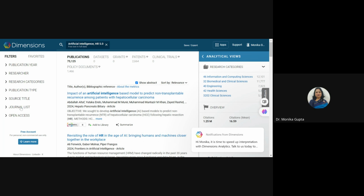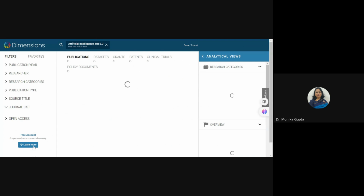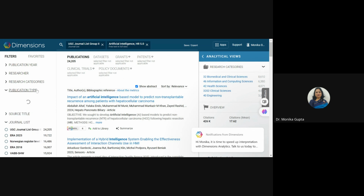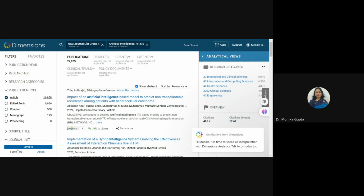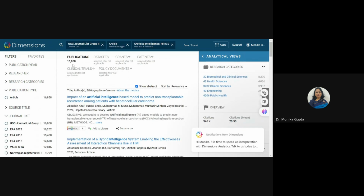Now you want Scopus papers, so you can click on UGC journal group 2 and click limit to. Now see, the results have been reduced to 24,000. Then click on publication type, click on article and click limit to. Now the results have been reduced to 16,000. Again, click on publication year.